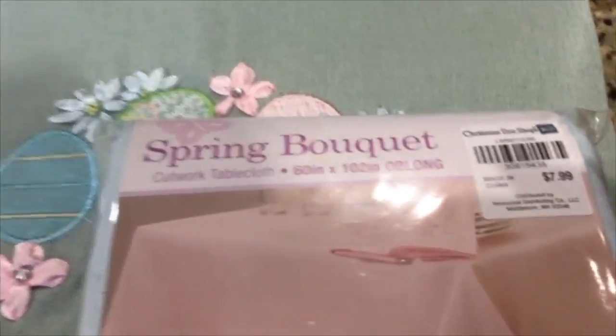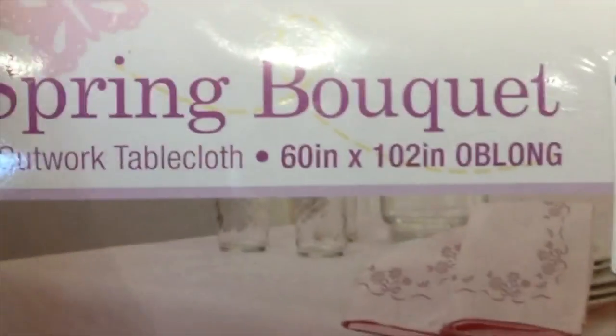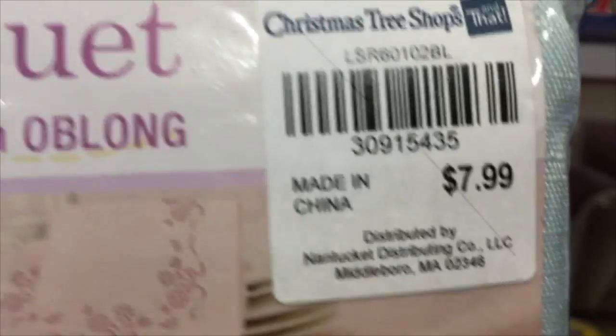Then I found a little tablecloth for my dining room table. Spring bouquet. And it's 60 by 102 inches oblong, which is how long I needed for that table. For $7.99. Wasn't too bad at all for a tablecloth that's 102 inches long. So we'll see how that looks when I go to decorate for Easter.